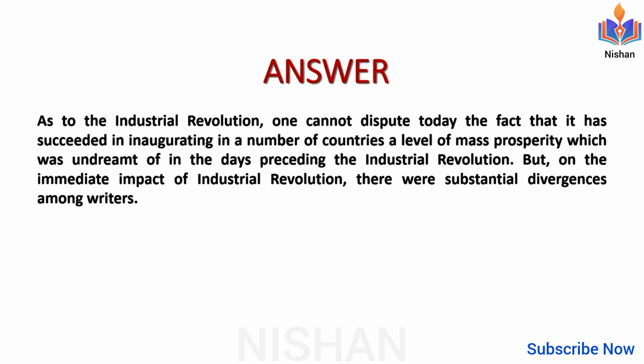As to the Industrial Revolution, one cannot dispute today the fact that it has succeeded in inaugurating in a number of countries a level of mass prosperity which was undreamt of in the days preceding the Industrial Revolution. But, on the immediate impact of Industrial Revolution, there were substantial divergences among writers.